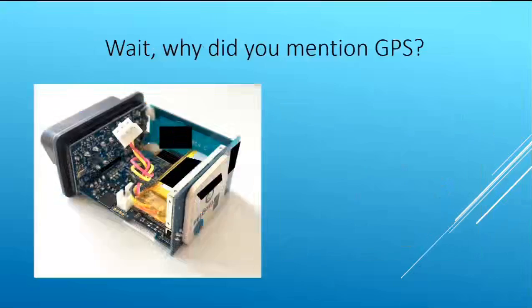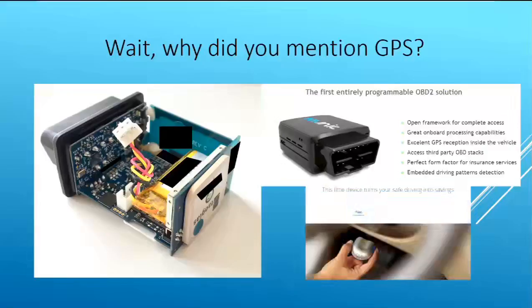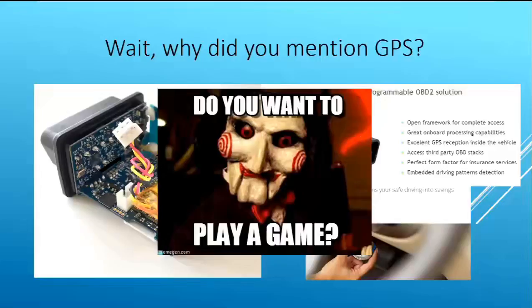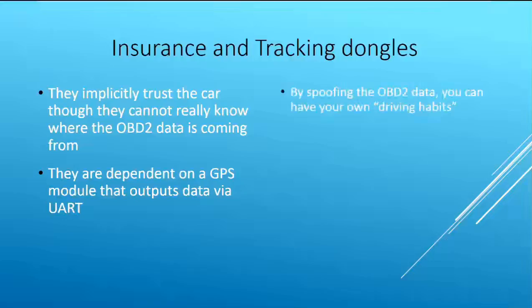So why did we mention GPS? Well, many of you might know those kind of dongles that give you rewards or allow you to track vehicles, for example, from insurance companies. And they turn your safe driving into savings. Let's play a game. The thing with these dongles is that they implicitly trust the data coming from the car. It's requesting data over diagnosis protocols, and they're also dependent on GPS, so they do have some cross-validation or some features that require that. And by spoofing the OBD data, you can have your own driving habits. Yeah, and maybe if you spoof your location too, it's going to be more money for you.